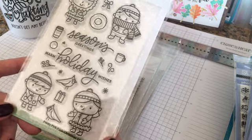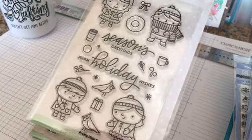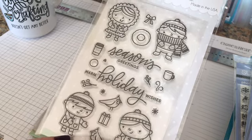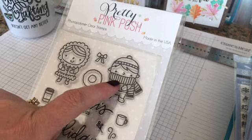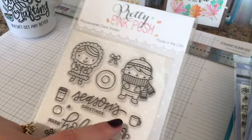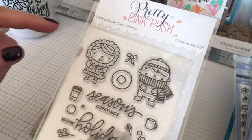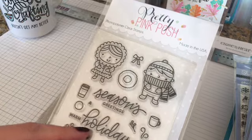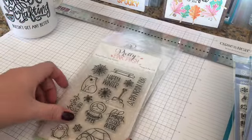This is Christmas Friends, and there's a little girl, and she's throwing birdseed to feed the birds. And then there's a little boy. And then up here, this little boy has his mouth covered up because he's so cold, but he can be holding something like this little coffee cup. Same with this little girl, she can be holding this little latte. And then it's got a wreath here, and really pretty fonts and sentiments, of course.